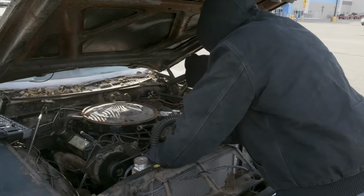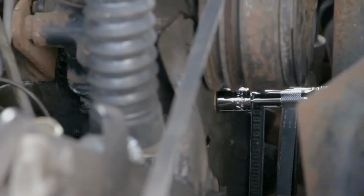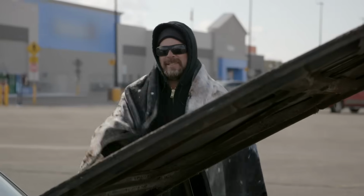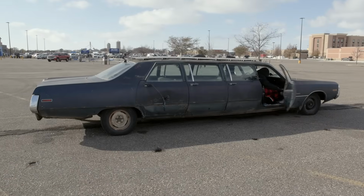Now it's your turn to put the belt on. Right there. Okay, let me hold this up. Okay. I feel like Superman. She's fixed. All right. This wolf pack's ready to go.